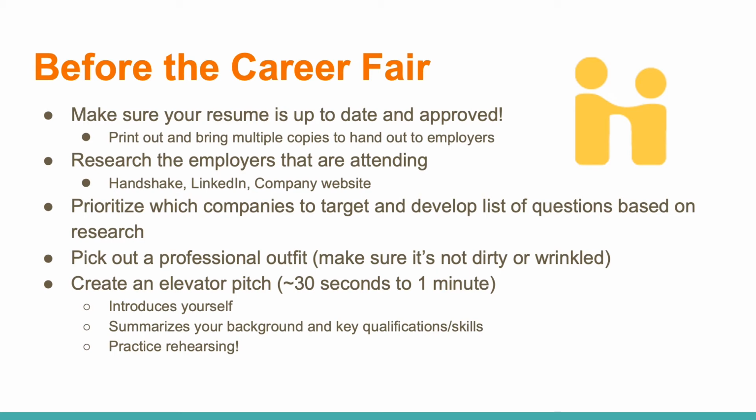Additionally, it's really important to ensure that you have a professional outfit picked out ahead of time and that it's not wrinkled or dirty. You don't want to be scrambling on the day of the fair to find a professional outfit, so do this ahead of time. Because your physical appearance is one of the first impressions that you make on a potential employer, and you want to ensure that you're putting your best foot forward here.